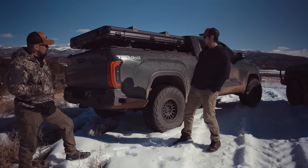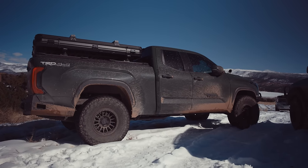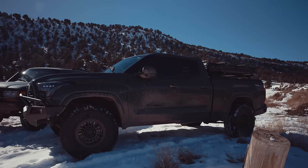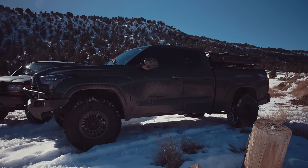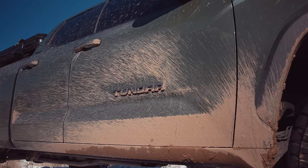Is there anything, what's next in the build, or are you good with it? I don't know. I don't think I'm gonna do much to it. This is not my main adventure rig where I need full skids and sliders and roof rack and all the stuff. So I may add a little bit from here, but not a ton. I like it, man.